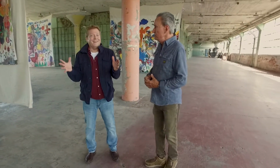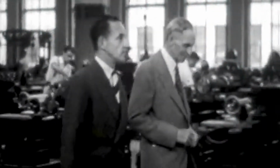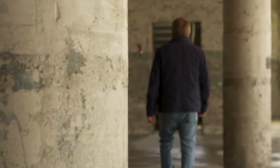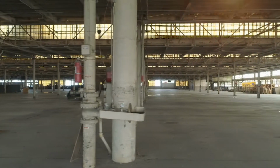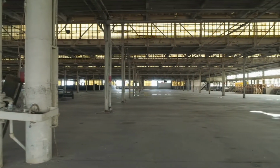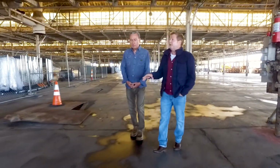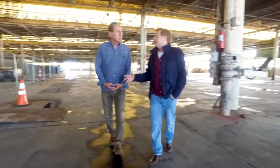The ghost of Henry Ford pops up right here, right now. What does he say to Sidney Torres? Go for it. The ghost of Henry Ford may not be here, but his spirit lives on in the future of his old assembly plant. The assembly line doesn't exist any longer, but you can feel the energy of what happened here and what might happen here. Exactly.